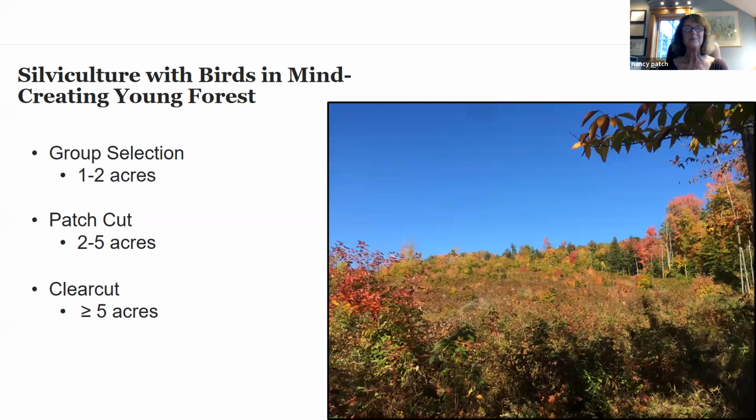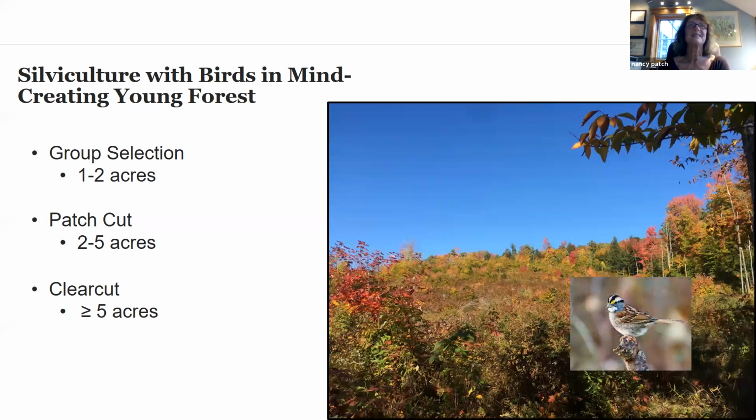Name me some birds, Steve. Well, there's one right there. Just flew in. The white-throated sparrow. Chestnut. White-throated sparrow or chestnut-sided. Both of those are really good in here, but white-throated sparrow is the northern bird, and it loves these openings, and it loves patchiness as well.